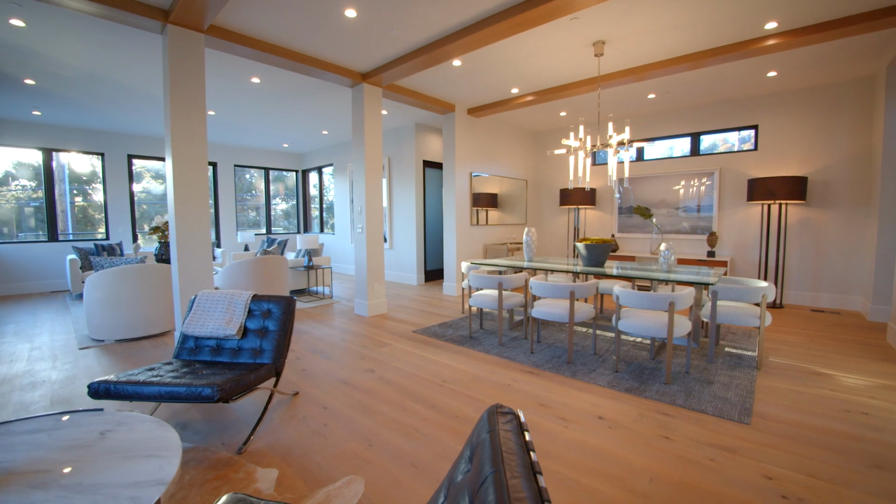Next, there's interior layout and design. Does your home have an open concept, which is so popular right now? Or does it have a poor layout with lots of angled walls that makes it less functional?